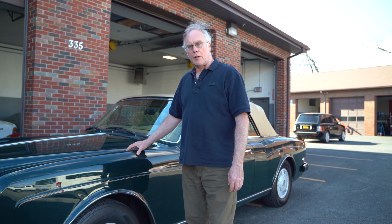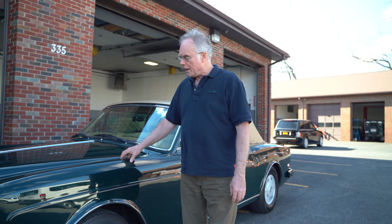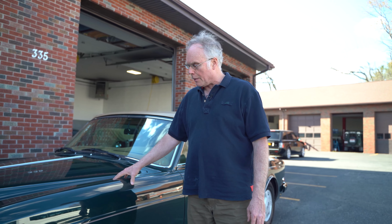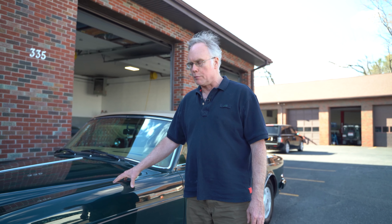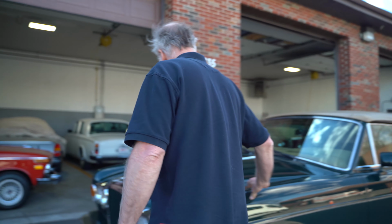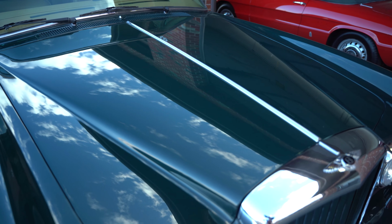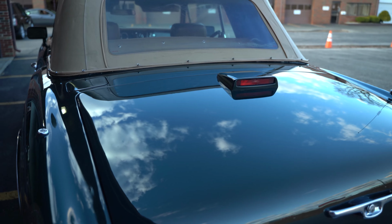This car is offered for sale by one of our longtime clients. He purchased this car from a classic dealer in Long Island. At the time, the car was red, and he had the dealer paint it green, as you see. If we move in and look at the reflections in the hood here, and the reflections in the trunk, you can see that we have nice, clear, bright paint on the car.